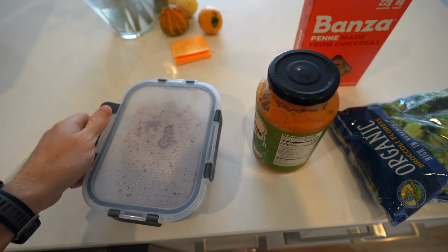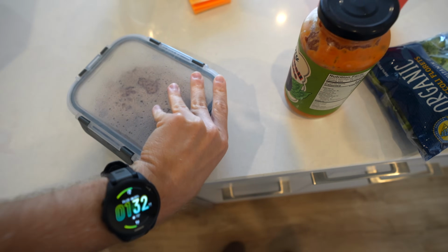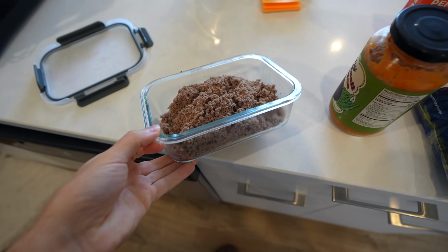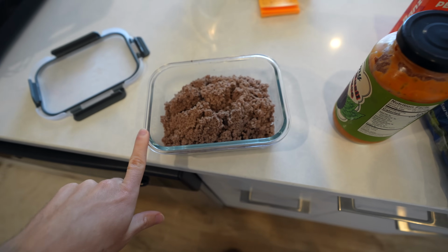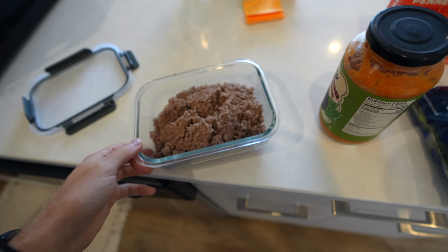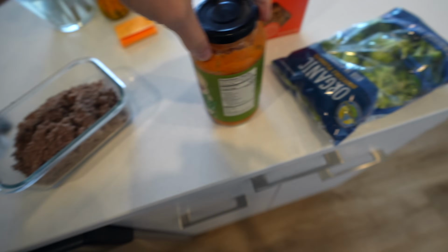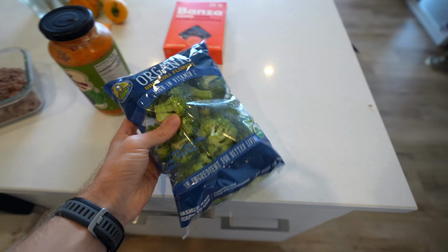So in this case, our protein is gonna be some ground beef, and I cook up like 2 or 3 pounds of ground beef at a time. This is, I think, a little bit less than 2 pounds, because I did have 1 serving already. So I'll probably be using maybe a third of this, so about 8 ounces of cooked ground beef. We're gonna have our vegetable of choice, which is gonna be some broccoli.